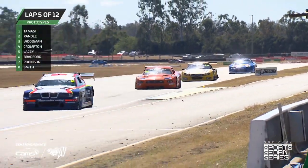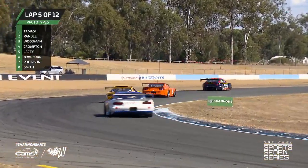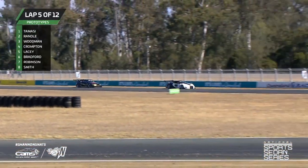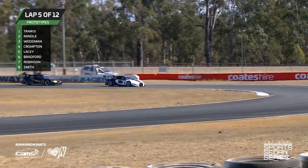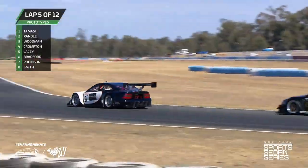Still a bit of bodywork flapping around on Steve Lacey's car there. As you can see in this lead, still the same. Tomasi over Randall, and I know Steve Tomasi, when he won that race down at Tailem Bend, it was like he won the series just on his own.